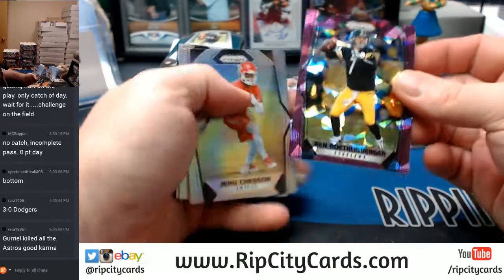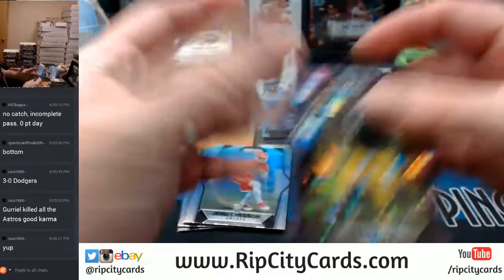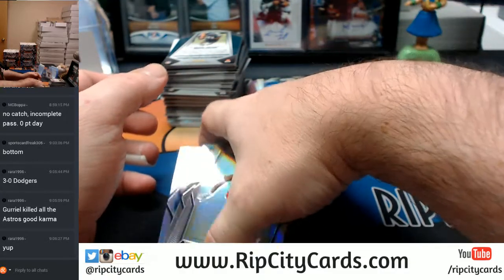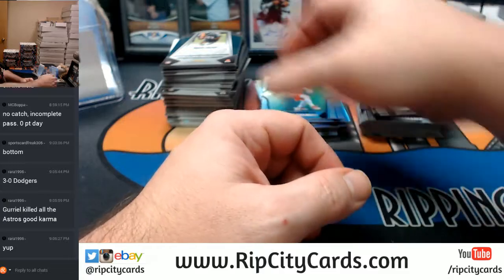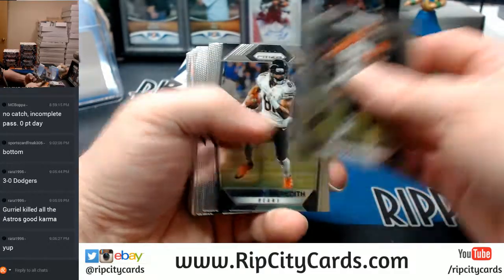Ben Roethlisberger, purple. They should have just suspended him to give the Astros some chip on the shoulder. Be like, we're going to win without him kind of deal. Or the Dodgers are a better team. One of the two. I don't know which one, honestly.